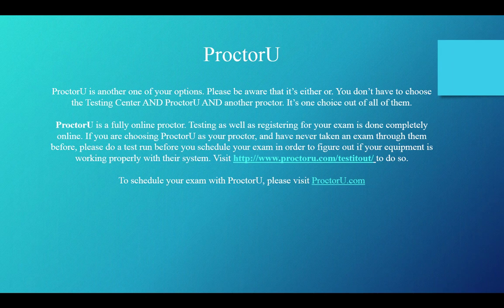ProctorU is another one of our options. Please be aware that it's either or. You don't have to choose the testing center in ProctorU and another proctor. It's one choice out of all of them. ProctorU is a fully online proctor. Testing as well as registering for your exam is done completely online.